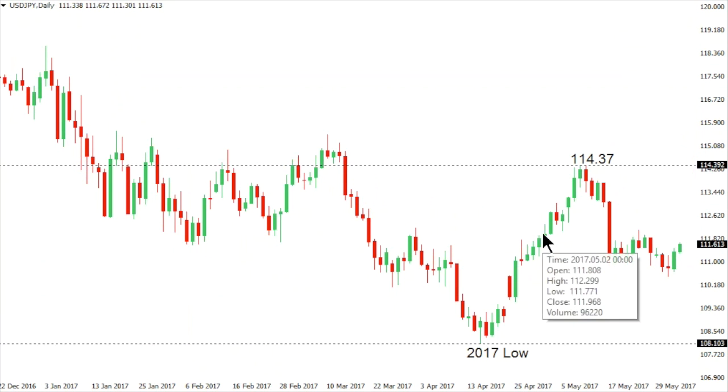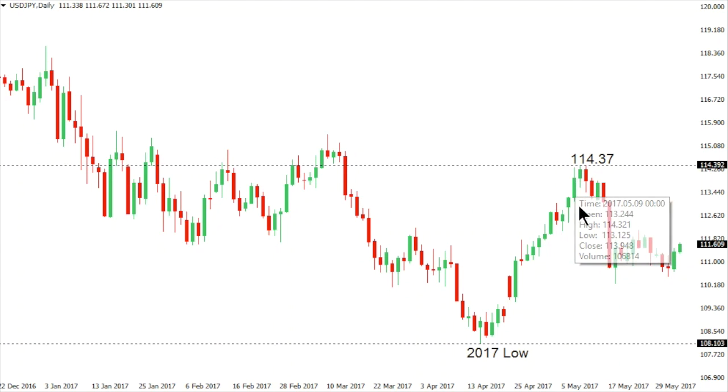Dollar yen. So dollar yen has mostly been confined to a choppy consolidation over the past several sessions, though while the market has stalled out ahead of 115 and rolled back over, the pressure does remain on the downside, and there is the possibility for a retest of the 2017 low just ahead of 108. At this point, it would take a break back above the recent high that we saw at 114.37 to negate the current bearish outlook.